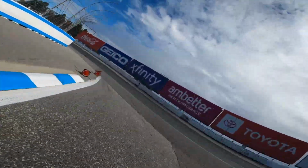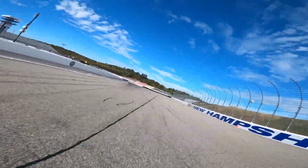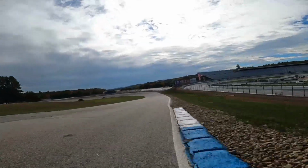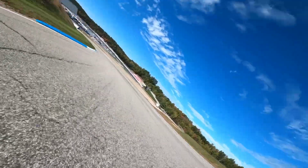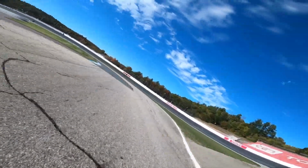But he's just so nice and smooth through here. He gets a good drive. Nice and deep into three, turn in, gets a good drive out of three. And if you listen to his throttle control, he's very precise. He's not jerking it around at all. Just a great race.